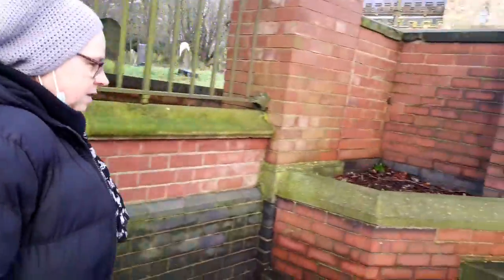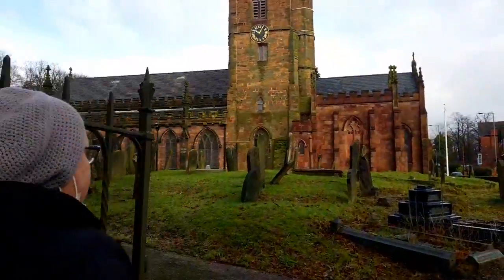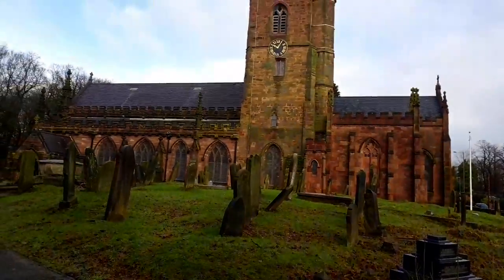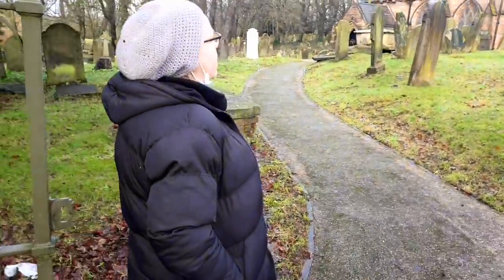So we're coming up to this beautiful entrance. Look at the view of the church, St. Mary's Church. It is one of the oldest churches in Handsworth, isn't it? Yeah, it's probably the oldest. It's the oldest building in Handsworth.